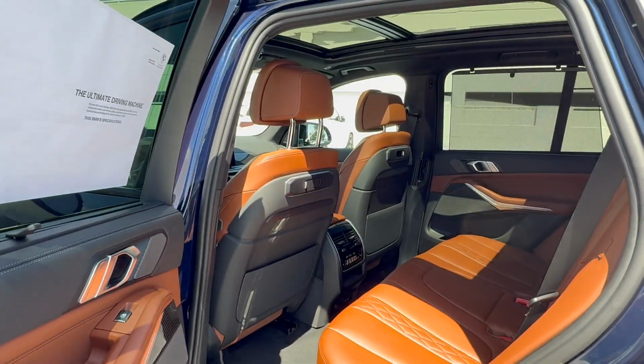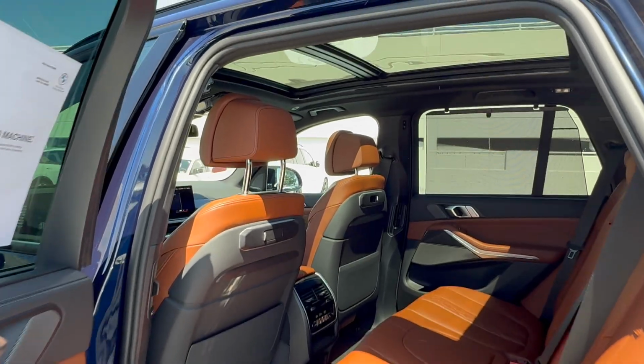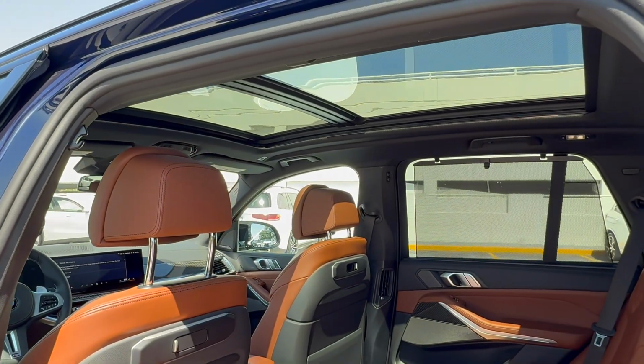All right, so moving to the back, there's no comfort access on the rear doors. What opens up here is more of that Tartufo and sunlight. Looks really, really good. Got that Merino shade open for the Executive Sky Lounge.